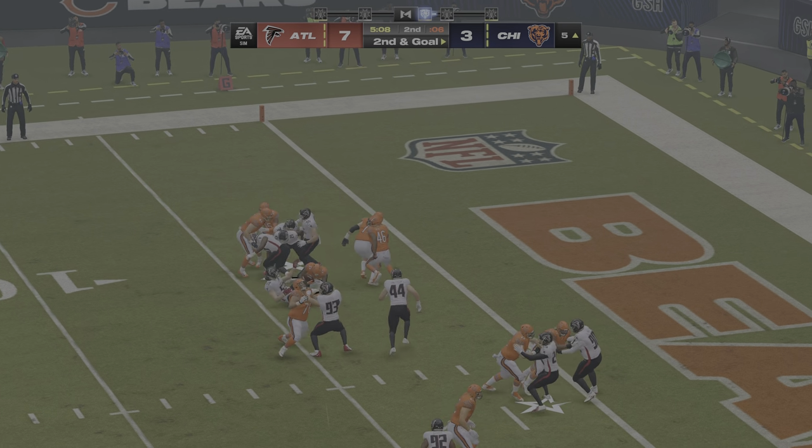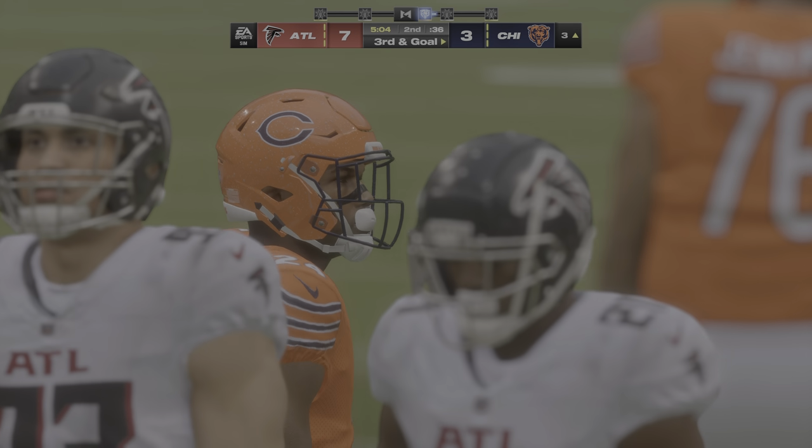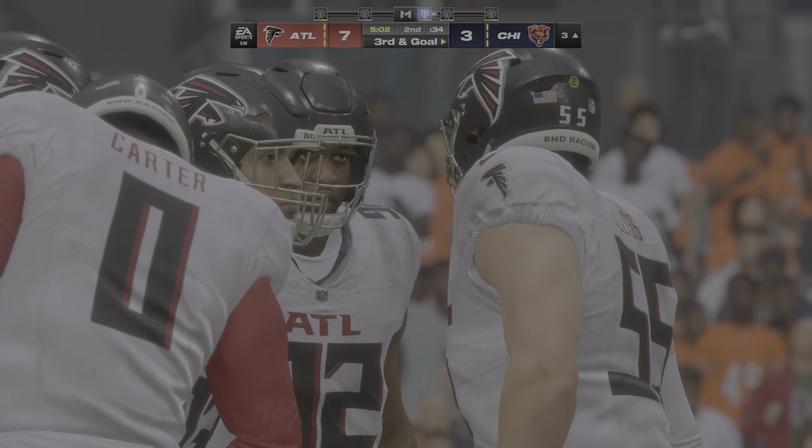Here's a give to Herbert. And not a whole lot there. He does get a couple, taking it from the 5 down to the 3. 2 straight shots on the ground.